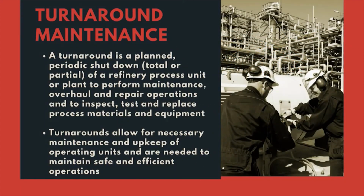The last category of maintenance is turnaround maintenance. It is a planned periodic shutdown, which normally happens every 3 or 4 years depending on the size and throughput of the refinery. During turnaround maintenance, there are several activities that will happen, for example, heat exchanger cleaning, distillation column tray cleaning, or any modifications or debottlenecking activities, that is, to identify the limitation of the plant and then remove the limitation by putting in additional facilities so that the throughput can be improved. Turnarounds allow for necessary maintenance and upkeep of operating units and are needed to maintain safe and efficient operation.